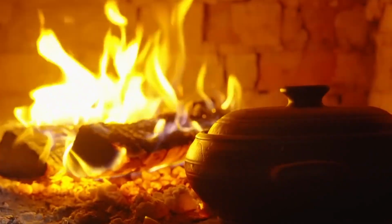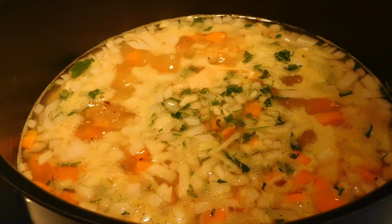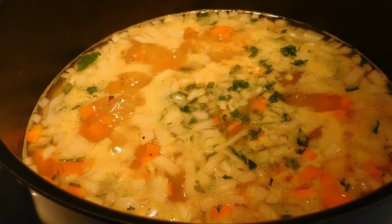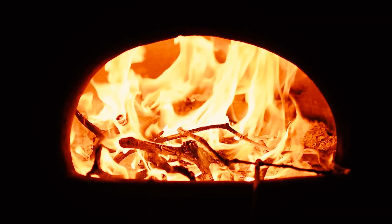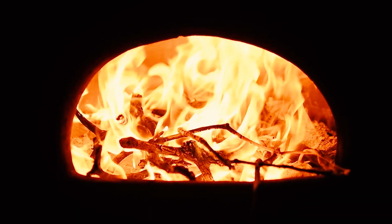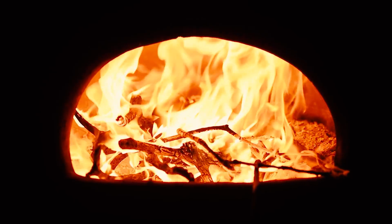Another Amish tradition is keeping a pot of stew or beans simmering on the stove throughout the day. This not only makes for an easy, ready-to-eat meal, but also adds consistent heat to the home. The slow, steady warmth from the stove creates a comfortable atmosphere, especially in the kitchen, which is often the warmest room in an Amish house.